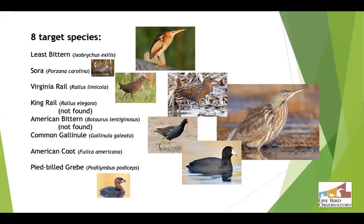And so we have our least bittern, and that's really the main one that we're looking at. It is a state endangered species. I believe it is threatened nationally, and I'll show you when I show the maps of where they occur. Really, the two strongholds of the species are Southeast Pennsylvania, Tinicum Wildlife Refuge, and then basically the wetland complexes up here, Conneaut Marsh and Presque Isle.